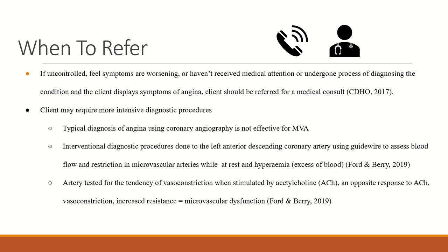So this simulates the behavior of the artery when naturally affected during a parasympathetic response, and the smooth muscle usually relaxes to increase blood flow. But when given acetylcholine in higher doses, or there is a case of endothelial dysfunction, it will cause the smooth muscle to constrict and can cause epicardial or microvascular vasospasms and ischemia. This is an opposite response to what would naturally happen in the presence of acetylcholine, so increased resistance would be a sign of microvascular dysfunction.